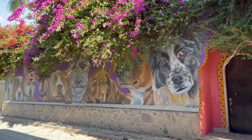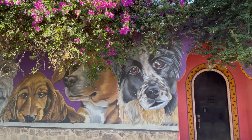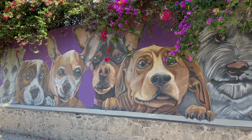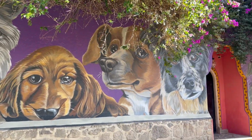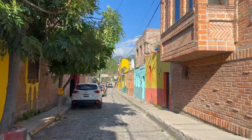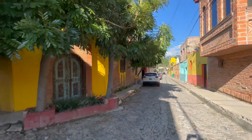This is actually my favorite. It's the dog mural on the walk to the town square from our Airbnb. Our Airbnb is about 15 minutes from the town square. Not bad. And if you take a different route each time, you find different things, different little restaurants, places to stop. We took some side streets, and you can see all the different colored houses.